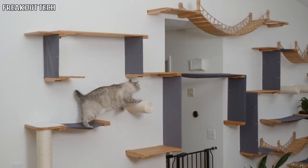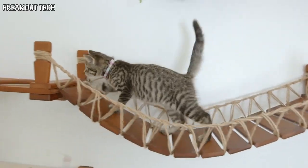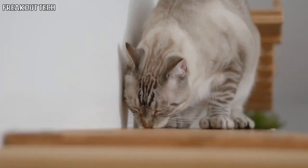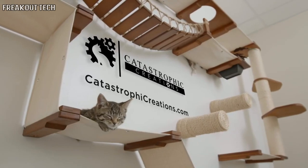Providing our cats with an outlet to play, climb, and lounge has been a passion of ours since 2013. We feel so incredibly fortunate to do this for a living, and it's been a dream come true being able to provide environmental enrichment to cats all over the world.